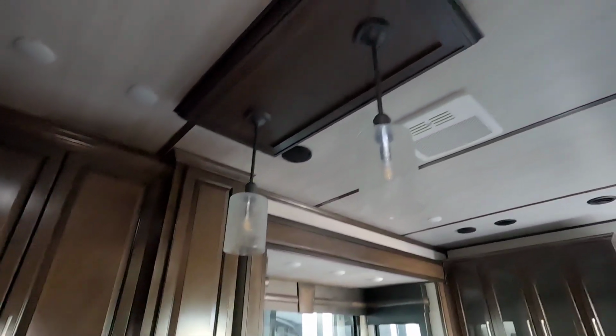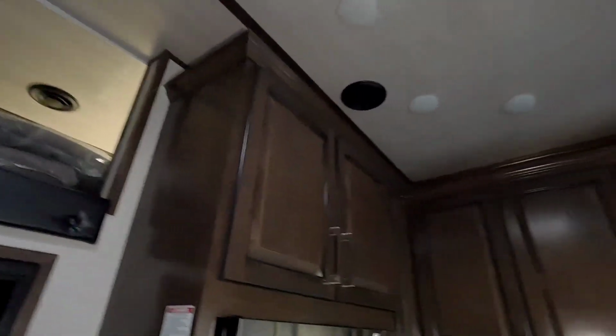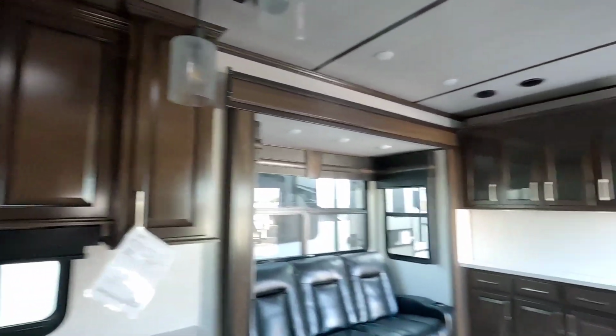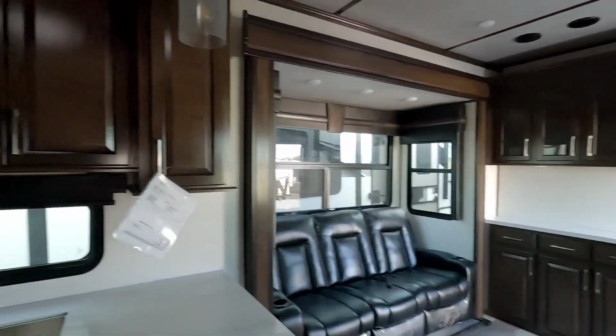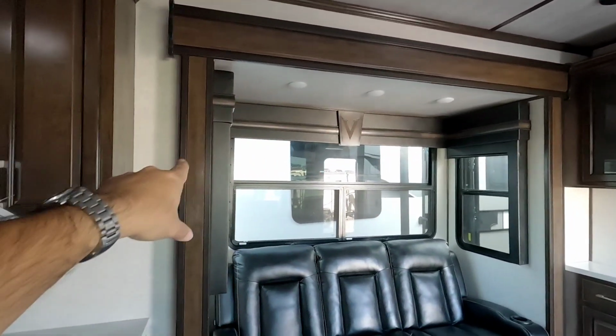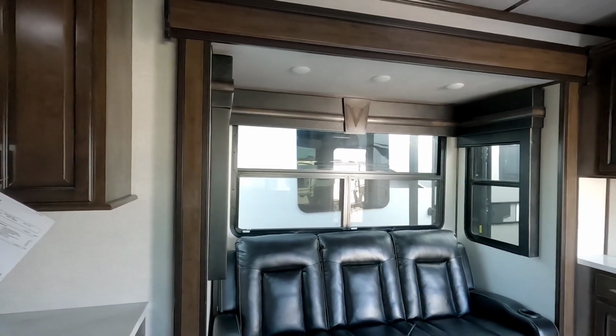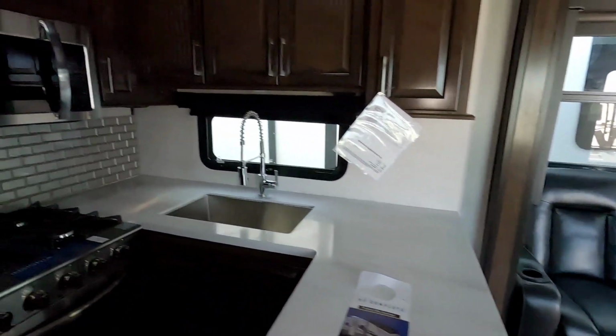I love how Dutchmen does the cabinetry in their RVs. Nice high gloss. Gives you a very high-end residential feel. Even if you look at the cabinets back here and down here. Again, it looks really nice. Plus, check out the valances on the window. Really, really nice and upscale. You feel like you're getting a lot for your money in these units. This unit has 3 slides as well, which we'll focus on when we get out there. Let me raise this up so you can see the loft area.